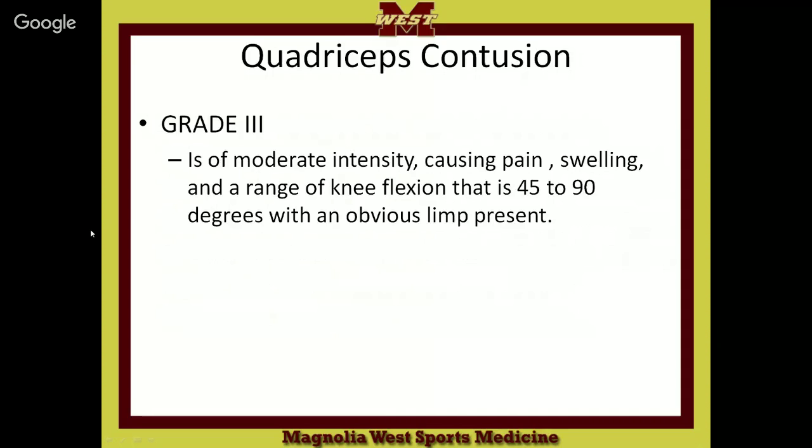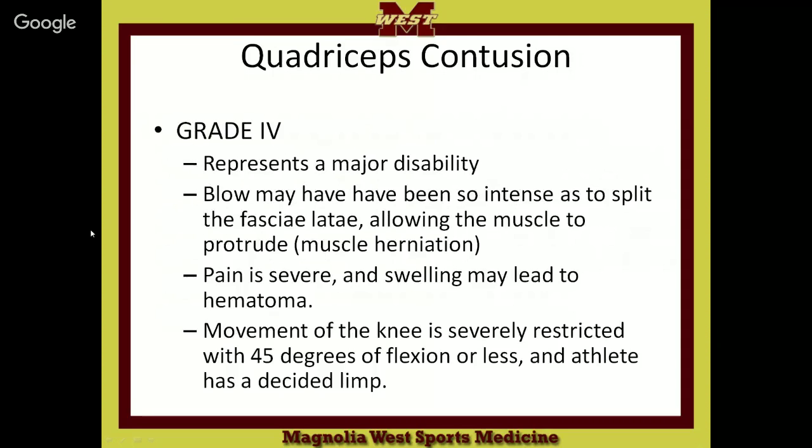All right, grade 3. Now, this is where you're going to get confused because it says that word moderate, and you're used to moderate meaning grade what? Ankle sprains, right? So you've got to bump it up one. You've got moderate intensity causing pain, swelling. The range of motion is 45 to 90 degrees. And you certainly have a limp. This person's not playing. They can't get to 90 degrees, so they're not playing.